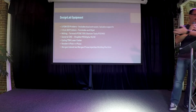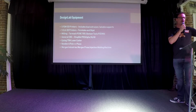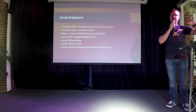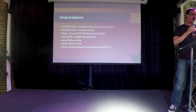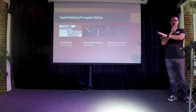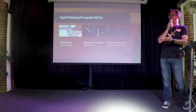We have a lot of very cool equipment: laser cutters, pick and place, injection molding machines, milling machines, CNC routers, 3D printers of various different sorts, types, colors, and materials. I'd be happy to go into this list in depth later, or come by the lab and get a tour. But quickly, I just want to talk about the skill set. The more of this that you possess when you walk through the door, the better the time that you have there will be.